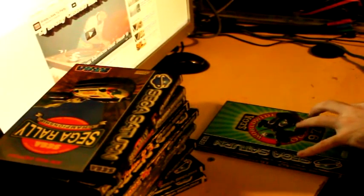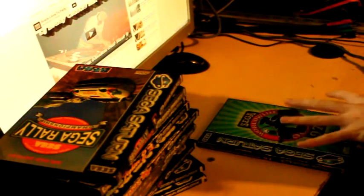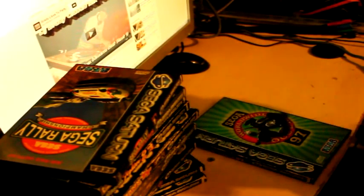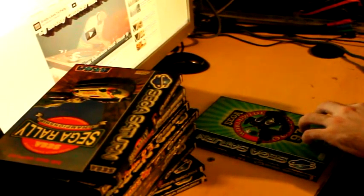Finally, Sega World Wide Soccer 97. I usually judge a football game on how many goals I can actually score, so I like to win, and I did manage to get a few goals, so that is playable. Compared to something like FIFA 96 on the Mega Drive, it's a lot more playable.